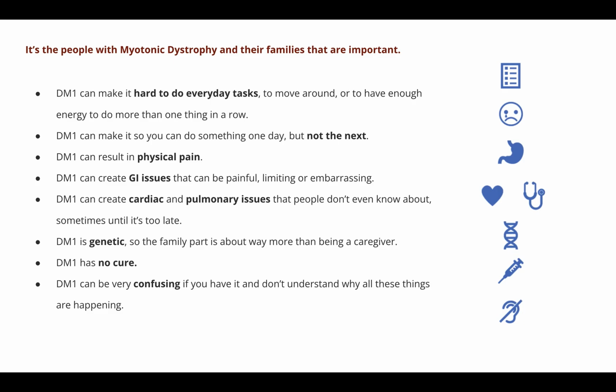DM1 can result in physical pain. DM1 can create GI issues that can be painful, limiting, or embarrassing. DM1 can create cardiac and pulmonary issues that people don't even know about, sometimes until it's too late. DM1 is genetic, so the family part is about way more than being a caregiver. DM1 has no cure.